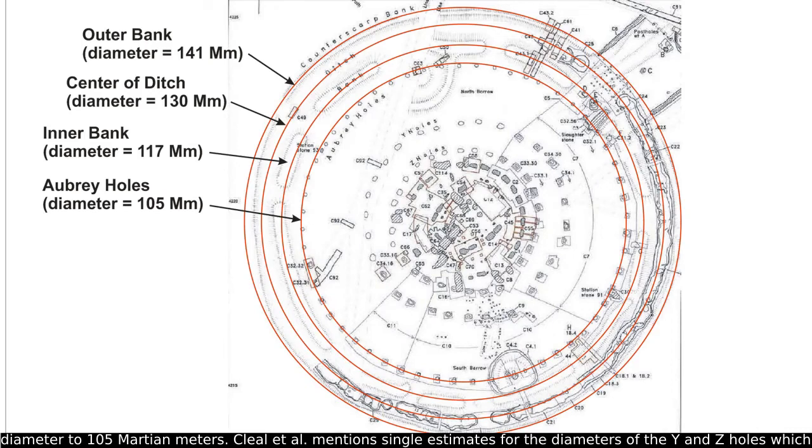Cleal et al. mention single estimates for the diameters of the Y and Z holes, which I found to give circles which were too small to give credible fits, so I discarded them and came up with my own estimates from the drawing.